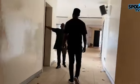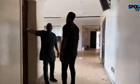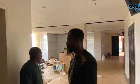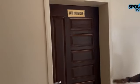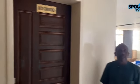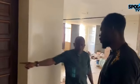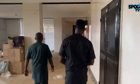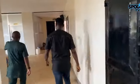So this is the match commissioner room. In this room, you have everything that's supposed to be there: Wi-Fi, air conditioning, desks, and everything. That was one of the requirements. All right, so we're walking through, going to the anti-doping.